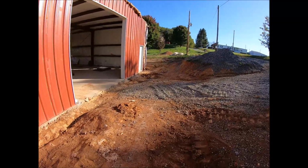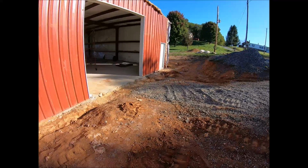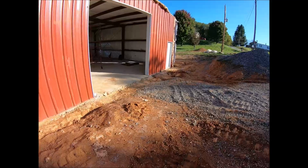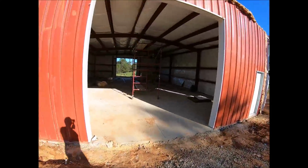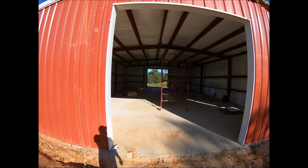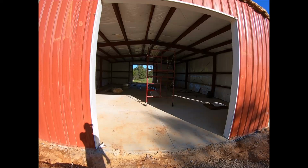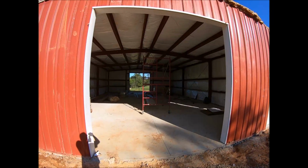I'll take more video in the next couple days as Brad's running that skid steer, and you'll kind of get an idea of what's in store for the shop. And hopefully the crew will hurry up and get this thing wrapped up. The weather's going to be beautiful this week, so we should make a huge push and be close to getting done. Thanks for hanging in with me.